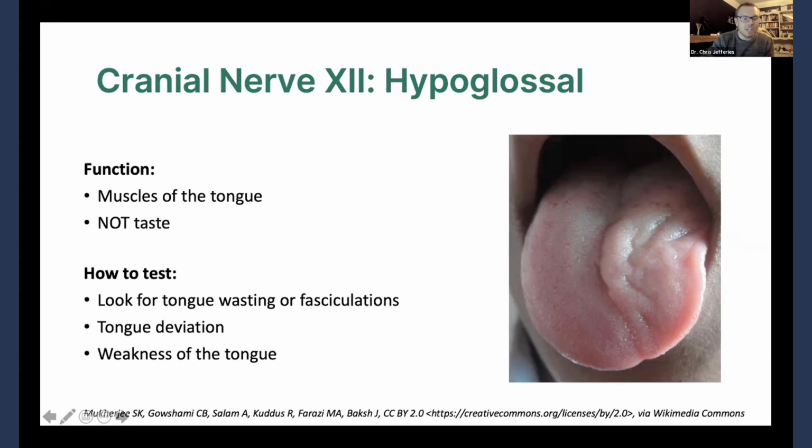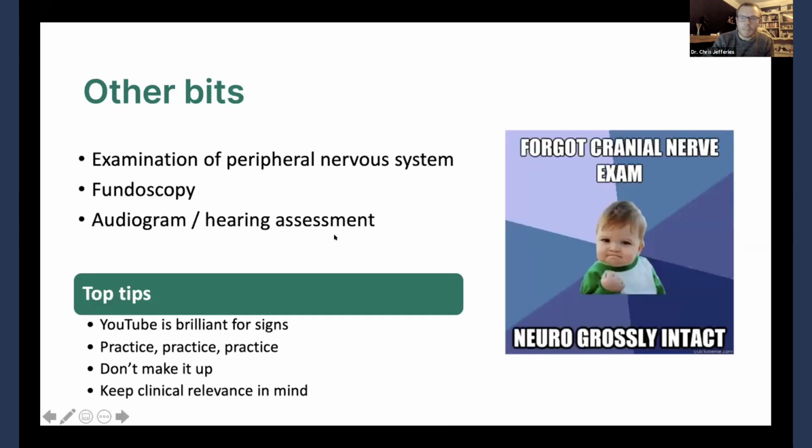But as you're finishing up your examination, you would probably examine the rest of the neurological system. So it's important to do the limbs as well. And I've got a webinar coming up where we're going to be looking at the upper and lower limbs, because it would be rare just to examine the cranial nerves in isolation and not do the rest of the limbs. You would probably want to perform fundoscopy, and that would allow you to look at the optic disc.